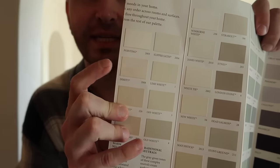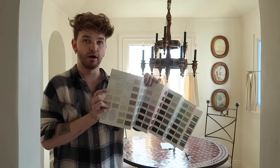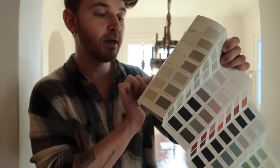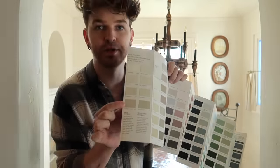Currently this room is painted Dimity, which is this color here by Farrow and Ball. Now I just went two colors down on the swatch card to this one right here and we are painting it Oxford Stone.